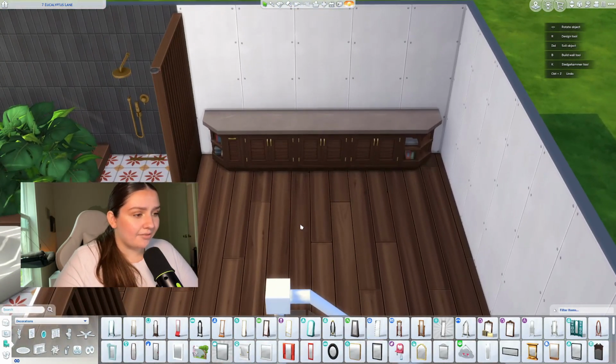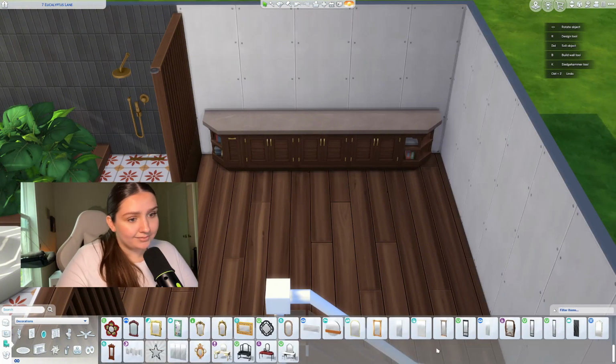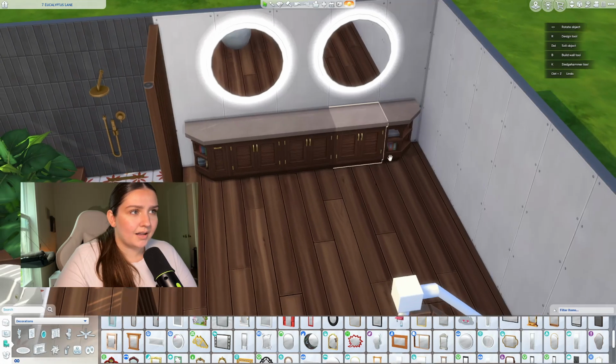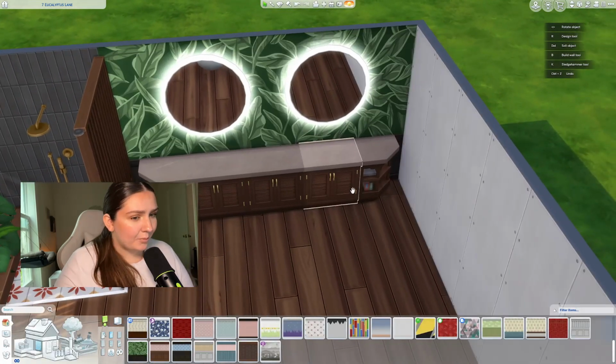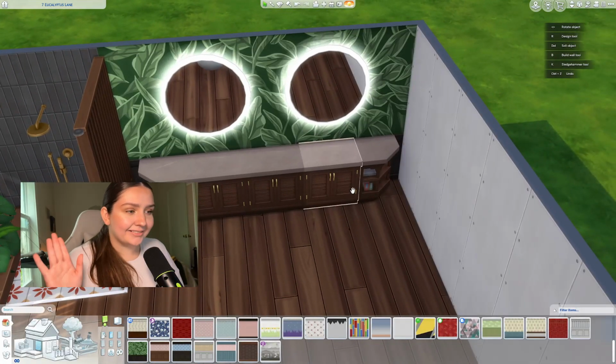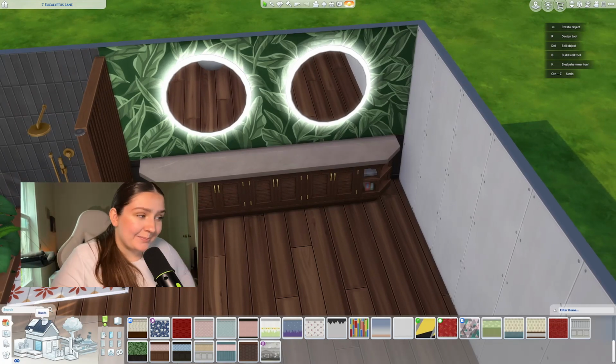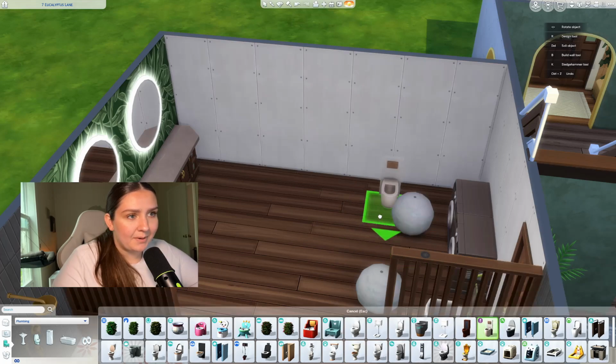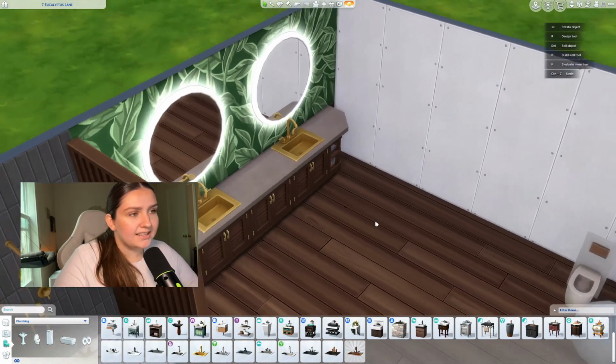Also, I haven't forgotten about the toilet. Maybe. But for the mirror, I want to do a couple of those, I think. And maybe that wallpaper. Maybe. I don't know. But maybe. Let's go ahead and put a toilet in here so I don't forget. Except you know we're going to use sleek bathroom. Put a couple gold sinks.